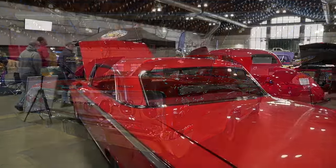It's a lot of fun, and I don't go any place with a car that people just don't love it, want to go for a ride in it, or take a better close look at it.